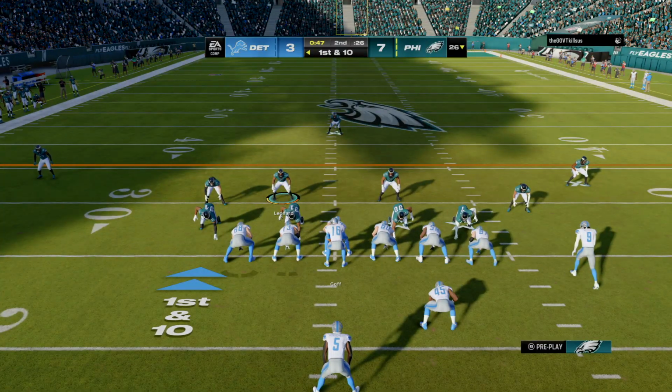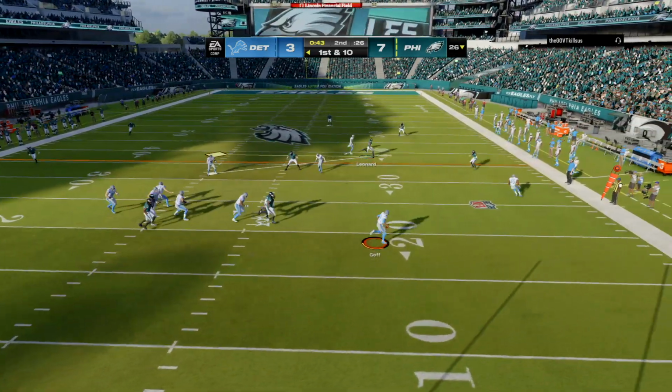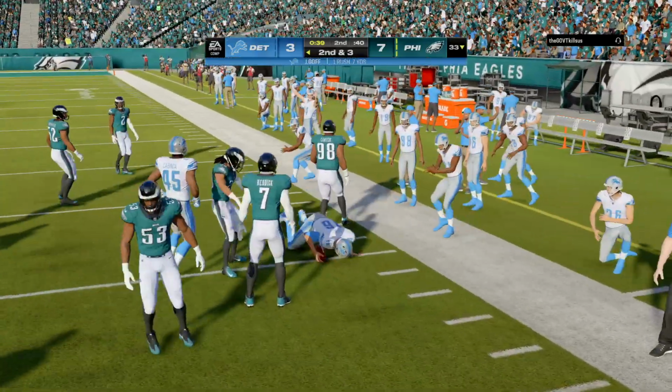I'm opposite of you. I'm like 138 and 66. Escaping the pressure right. Damn, is that all with the Lions?